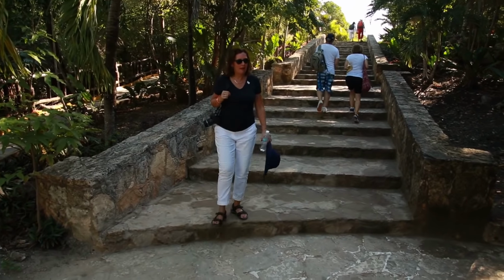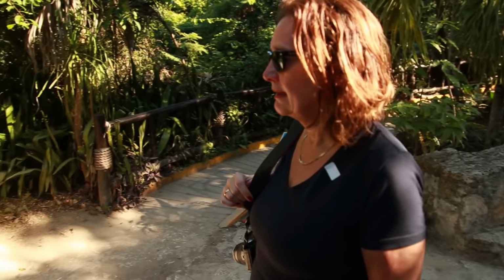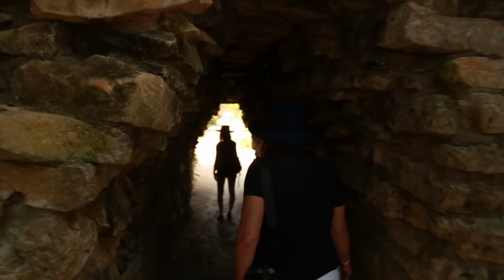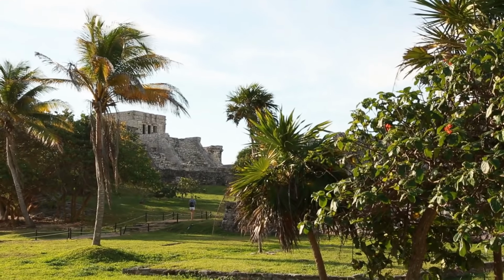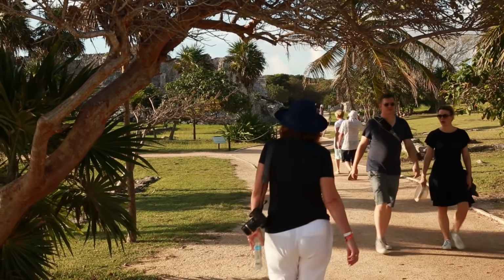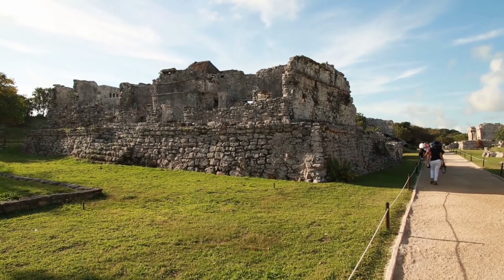Tulum is also the Mayan word for fence or wall. When you find the wall, the entrance to the city is through this 8-meter tunnel. Tulum has architecture typical of Mayan sites on the east coast of the Yucatan Peninsula. Every corner is a photo opportunity, so do remember to bring along your camera.